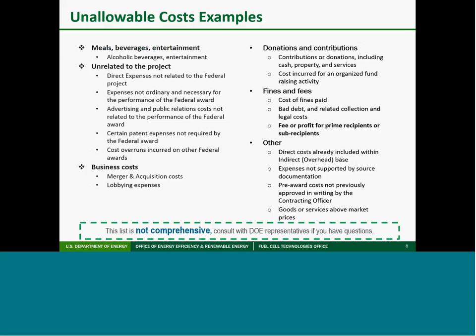This slide shows some examples of unallowable expenses. The list is not comprehensive, and not every cost you may incur for your project is listed in the cost principles. If you have any questions regarding the allowability of costs, please reach out to anyone on the DOE team.